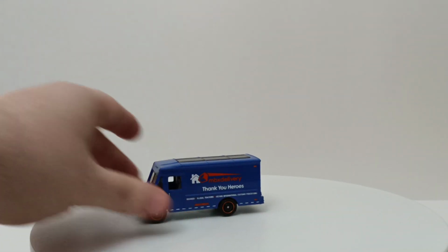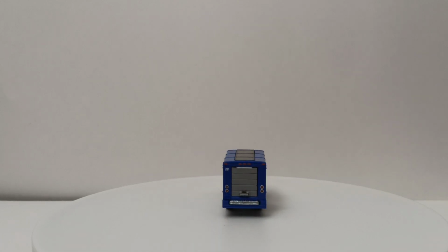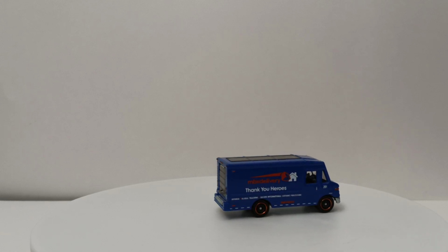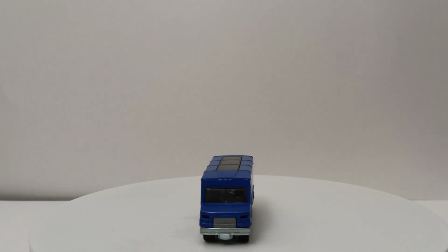All right. Speaking of delivery vehicles, how about this one? Matchbox calls this Express Delivery. It is based on a UPS, or specifically a FedEx delivery vehicle. This one reads, MBX Delivery, thank you, heroes. A bunch of the small lettering: insured, global tracking, secure international customs. So, nice detail on this.